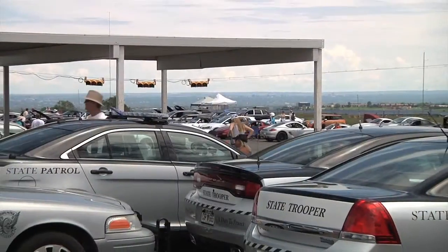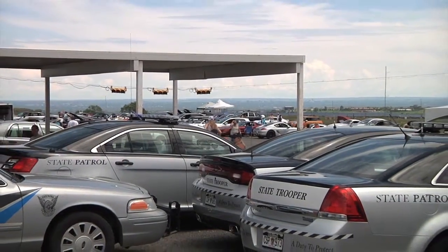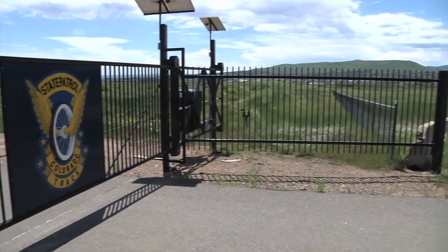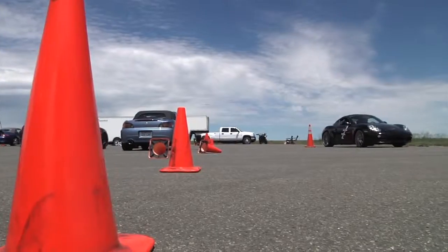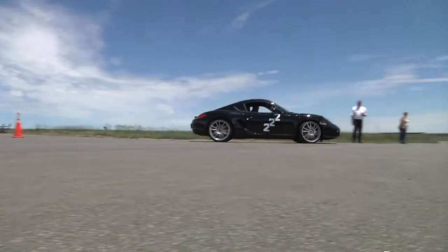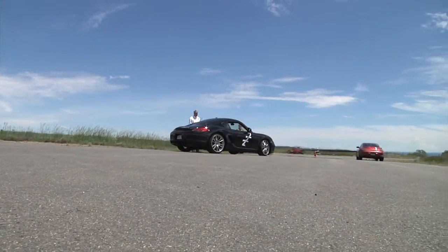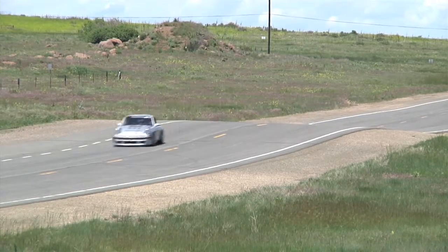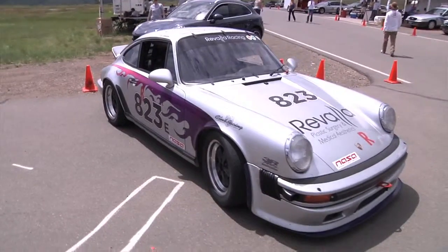So this is for your everyday driver? It can be, yes. Everyone thinks they need a sports car. We have folks who are bringing out their Camaros and their Mustangs and their Challengers and their Mercedes and Porsches and BMWs and Minis. The Colorado State Patrol Track is a relatively small track at 1.2 miles long with 8 turns. So today I'm driving my 1985 911 Porsche race car with a new brake system.